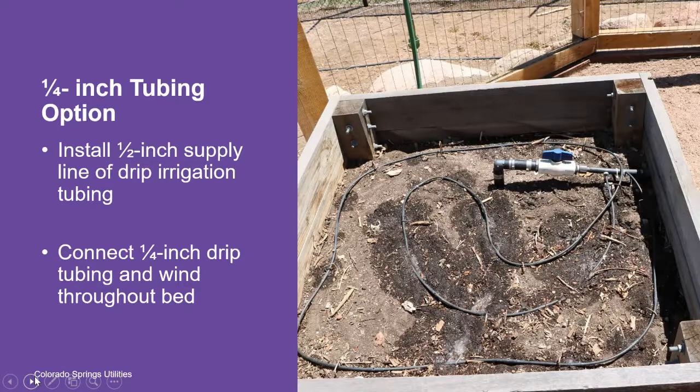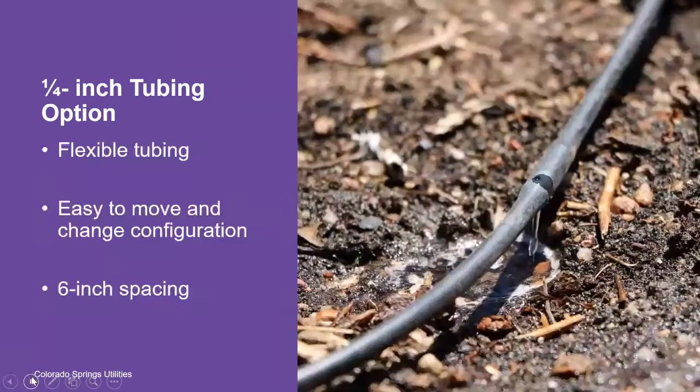Now, if that seems pretty overwhelming to you, then the other option that I personally like a lot is this quarter inch drip tubing. So this is not quite as precise and not as well engineered as the Netafim Techline, but it's a lot more flexible tubing. So what happens is that you have your supply line either in or outside of your bed, you do your shutoff, and then you have your half inch drip tubing right here, and then you connect to the half inch drip tubing this quarter inch tubing, and it has emitters that are spaced every 6 inches in it. And you can see that this is a particular emitter where the water is dripping down.